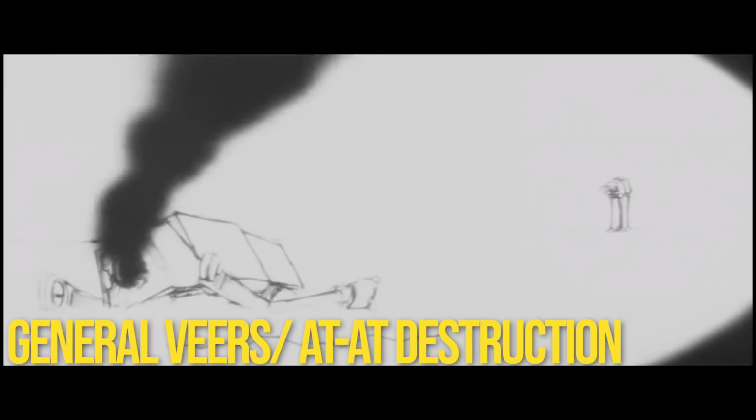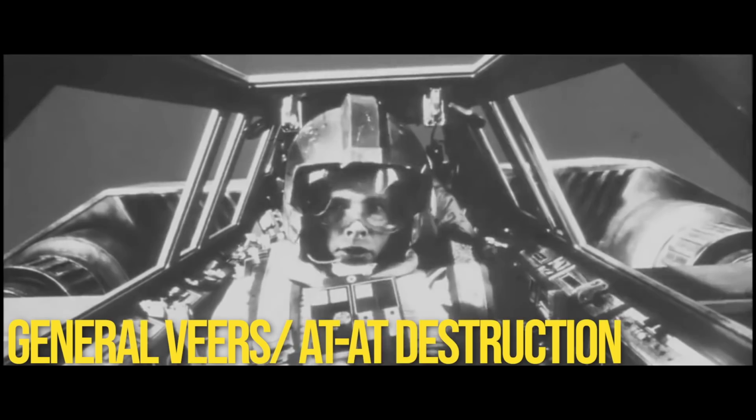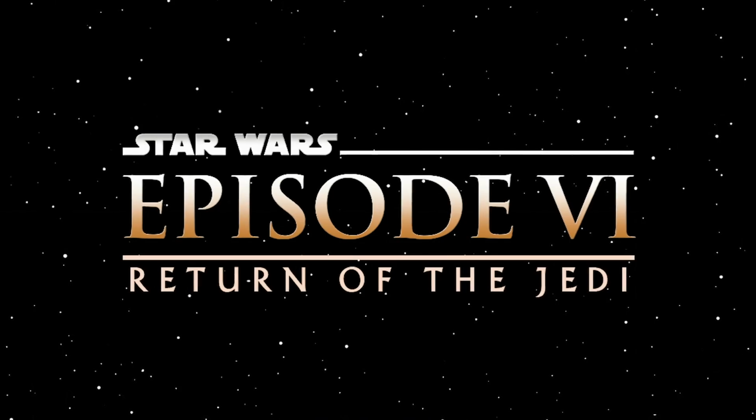The entire head of the Walker explodes along with everybody else inside. It's pretty brutal if you think about it, and it brings a bit of that ship as a projectile weapons idea into the Star Wars story. Next, Return of the Jedi.